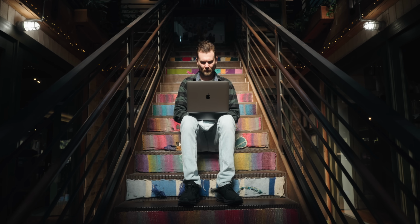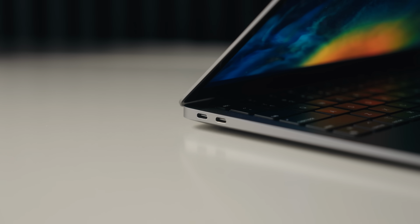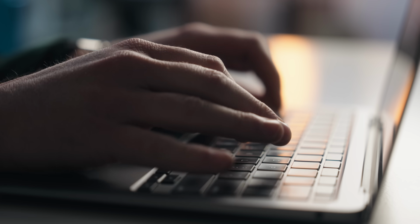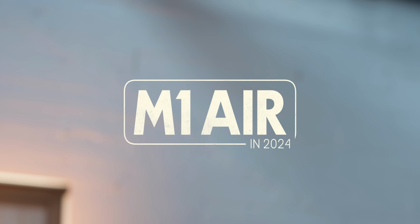Hey everyone, Travis here, and this might be the best value Mac right now. Let's revisit the M1 MacBook Air in 2024 and see if it's still worth it or not.